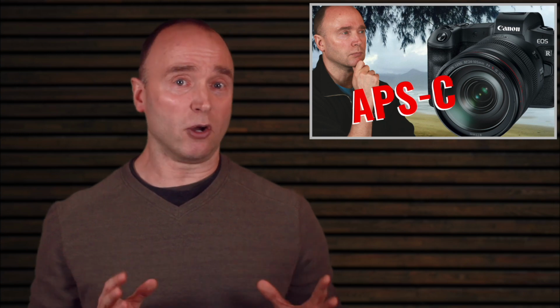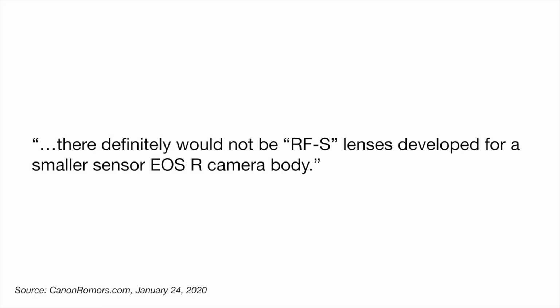Now let's get back to that rumor. With the APS-C EOS R, there definitely would not be RFS lenses developed for a smaller sensor EOS R camera body. No new RFS mount lenses would be developed. So that means the existing line of RF lenses would be accessible. The body would change the flange focal distance to let this happen. Sorry about using terms like flange focal distance. I'll break this down later in the video with some graphics, but first I want to go over the EFM mount and what this information means for that mount.